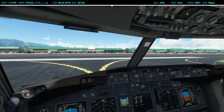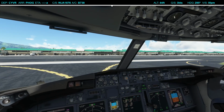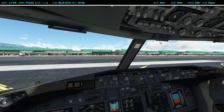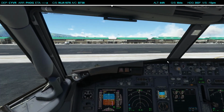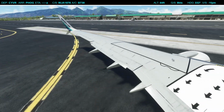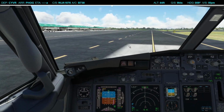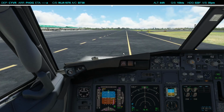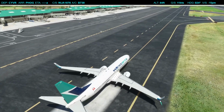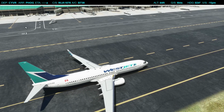Go ahead, clean up our flaps, and we'll go ahead and start the APU. Landing lights, turn off lights, everything's coming off. And gate 17 might be this gate right here.